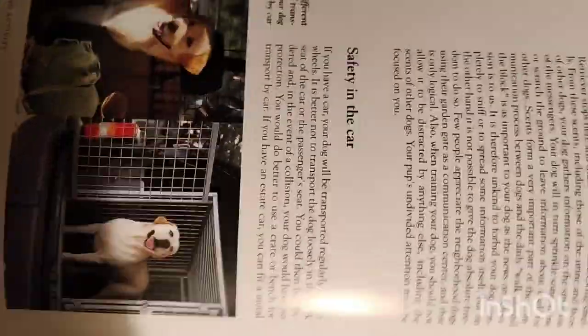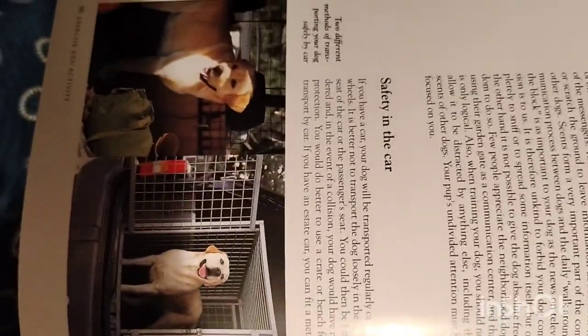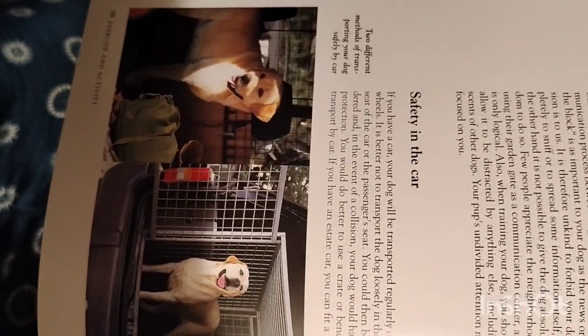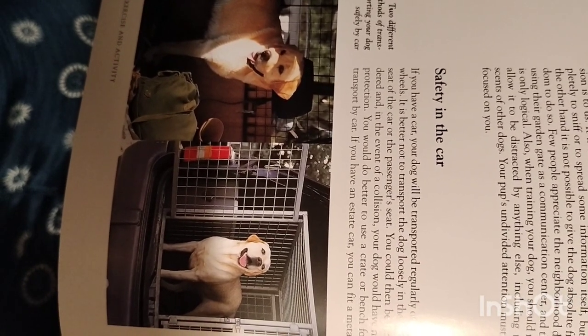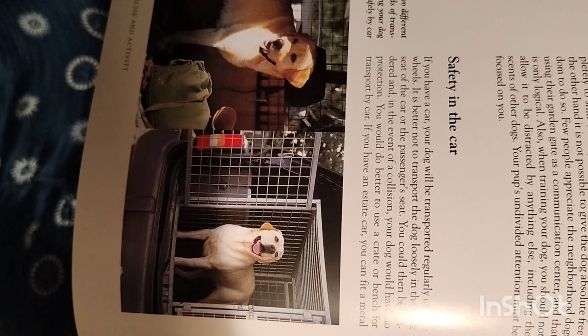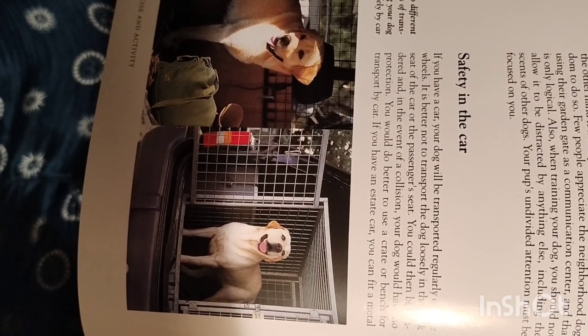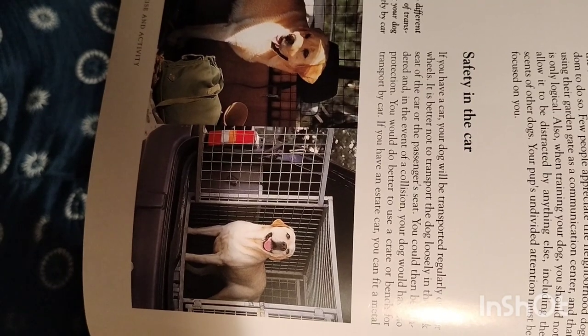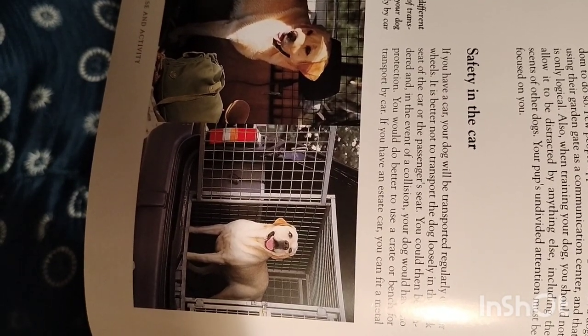Safety in the car. Safety starts in the car. If you have a car, your dog will be transported regularly on four wheels. It is better not to transport the dog loosely in the back seat of the car or the passenger seat. You could then be hindered, and in the event of collision, your dog would have no protection. You would do better to use a crate or bench for the transport by car.